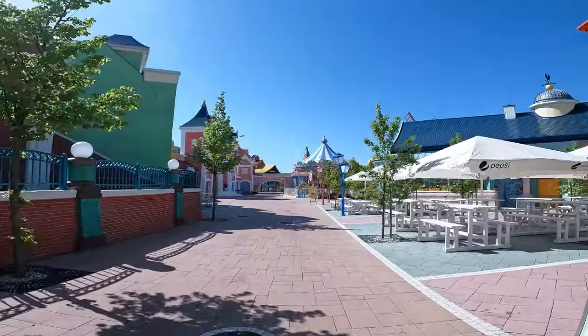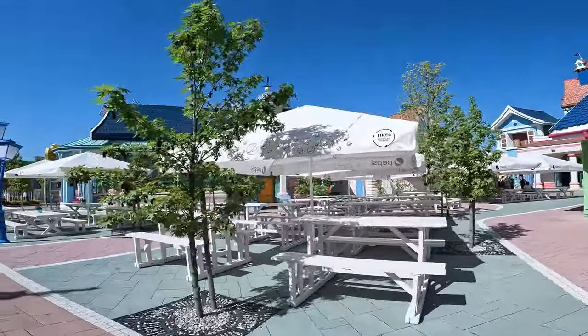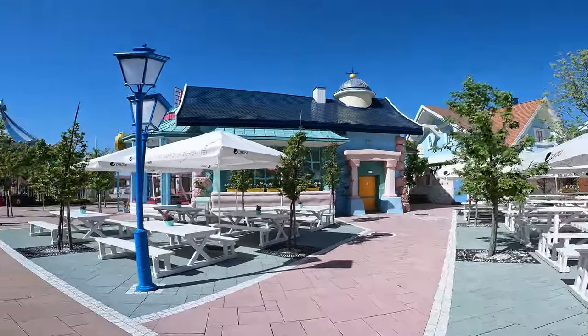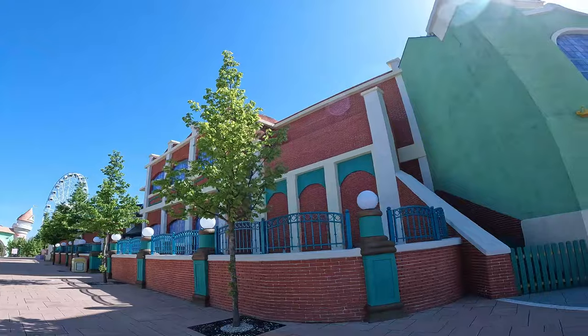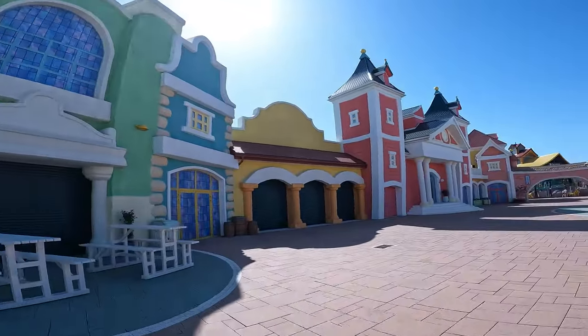Yeah, it's very quiet up this end of the park. It's actually quite a busy day here at Energylandia. So yeah, a lot of focus on eateries around this section. So I think this big building here is a theatre. They've got some shows on, it seems, at 4 o'clock this afternoon.